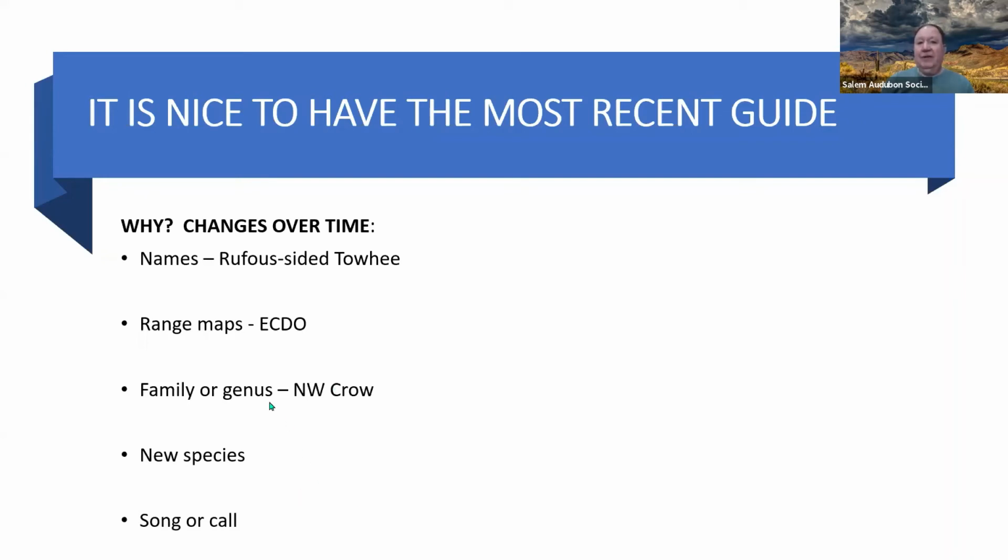Family or genus could change. For example, just this past year, the northwestern crow has been lumped in with the American crow. So there's no longer the northwestern crow up in Washington. So we lost a species there. There can be new species discovered. And also the song or call can change, or can be better defined.